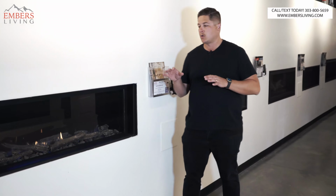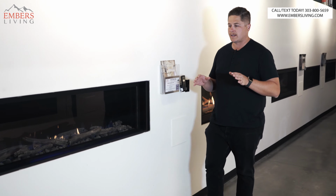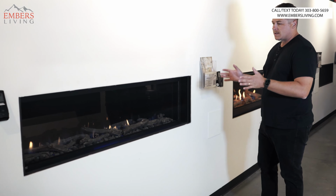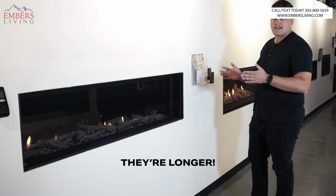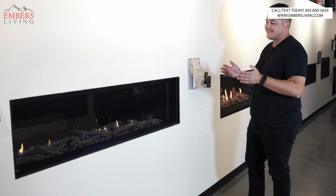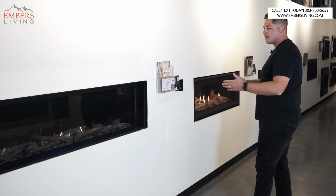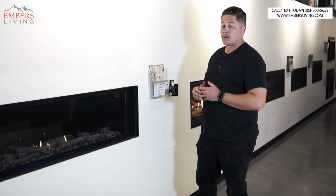All right, so this is just a quick example of some linear fireplaces. We're going to talk traditional real quick, but obviously, what's the obvious thing with these, Chris? Their size, they're longer. So would these ever fit in a fireplace? Never. So you can see, obviously, if you want something long and skinny and rectangular like this, you're going to need a fireplace.